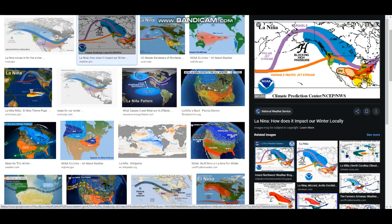But this is where things get interesting. There will be a lot of Alberta Clippers with this La Nina. Across this cold and wet air, we see these little storms riding along. That brings plenty of snow to the Midwest. And the more exciting thing is across the Northeast.